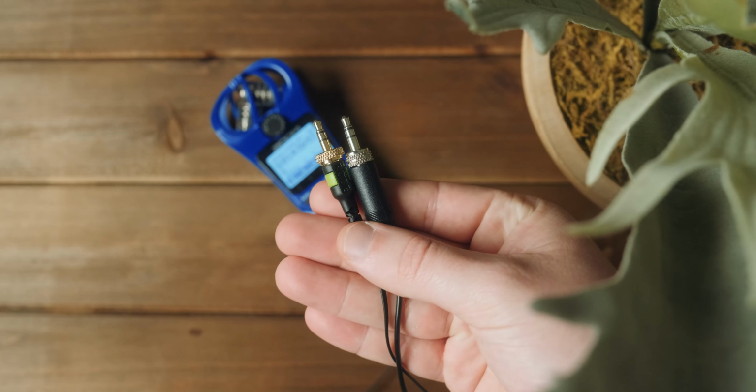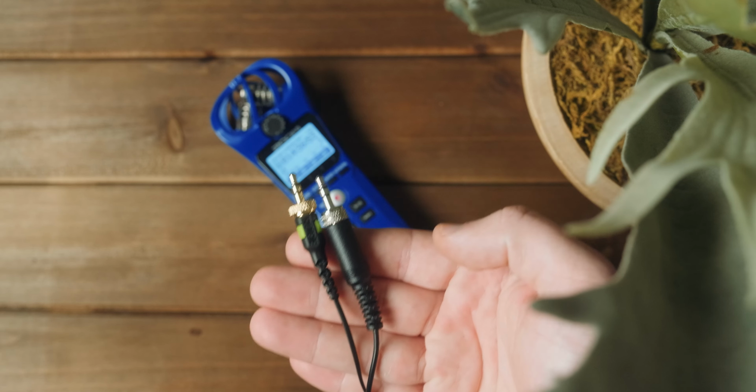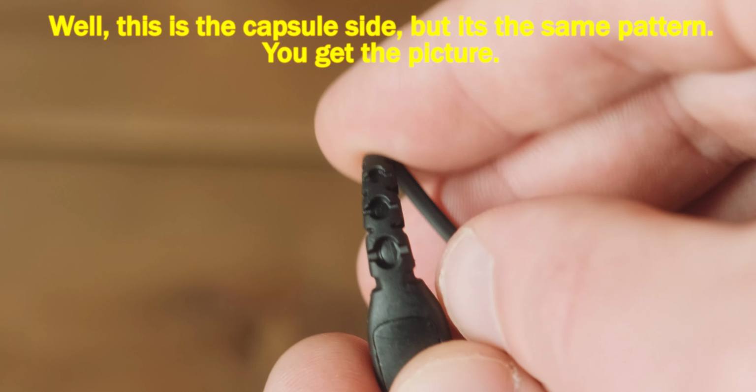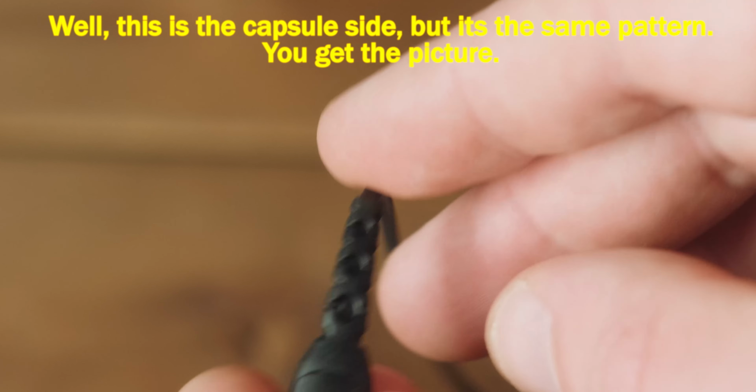Now, while it's slightly wider and predominantly plastic, this is a solid feeling connector that's slightly shorter than most other cables, leaving more room for its intricately decorated bend relief at the beginning of the cable.